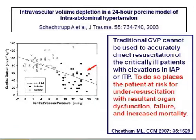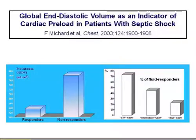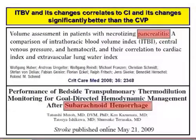risk for under-resuscitation, etc. So if the filling pressures are unreliable, then maybe we should measure volumetric parameters of preload, like the global end-diastolic volume or the end-diastolic area by the echo. Indeed, the volumetric parameters of preload can differentiate between responders and non-responders. Recently, for example, in pancreatitis and in subarachnoid hemorrhage, the intrathoracic blood volume was shown to reflect the status of preload much better than the CVP.